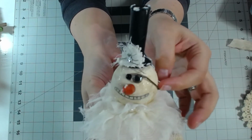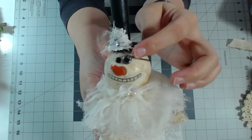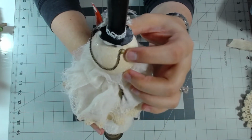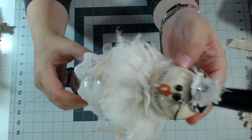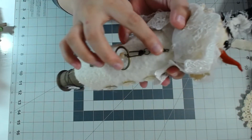And so then I painted his face on, and then I gave him a little monocle. I made this out of a jump ring and a chain, and then I just poke that through there. I gave him a little smile and sparkled him up with glitter. And then for the arms, I ended up putting arms on him, and these are Tim Holtz.